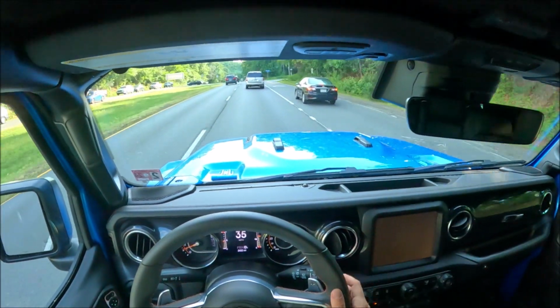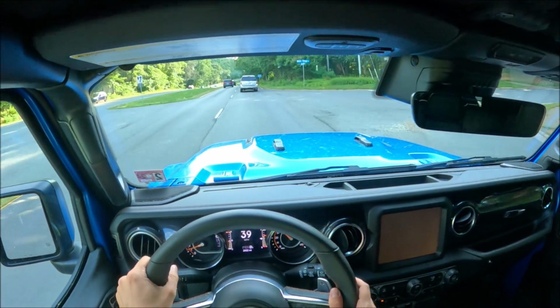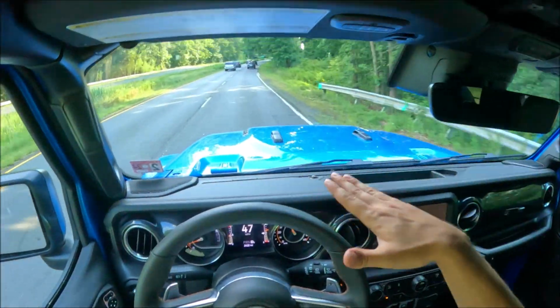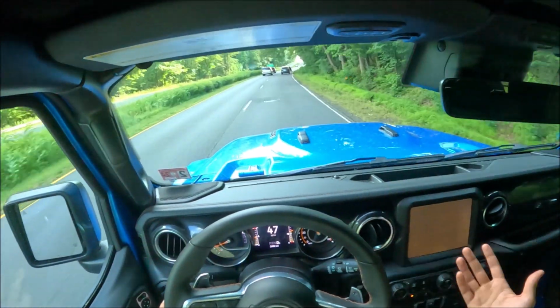So, once you get used to it, obviously it's not an issue. You just have to make up for it and make sure that you are aware of what's going on and what the Jeep wants to naturally do. Because it is such a big vehicle, it's not completely planted to the ground like a Challenger or any kind of sports car that's meant to do that kind of stuff would be.